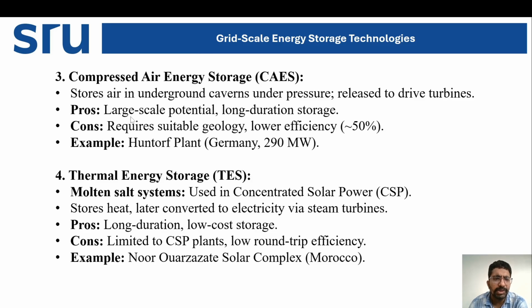The pros can be large scale potential and long duration storage. It requires suitable geology. Again, it is location specific. It cannot be installed just like that anywhere. One example is in Germany, around 290 megawatt capacity, the Huntorf plant.